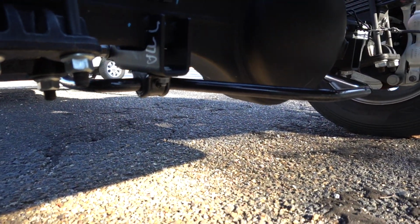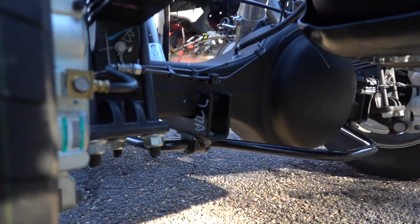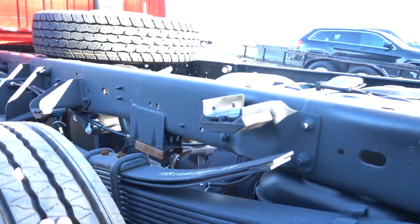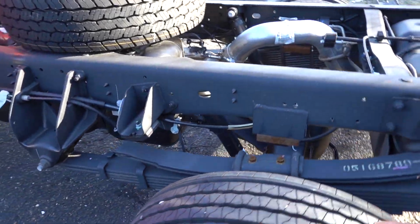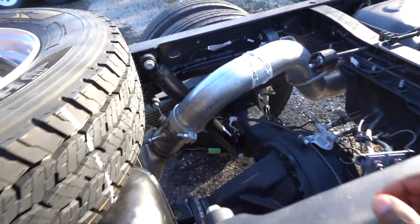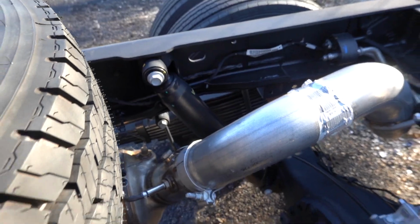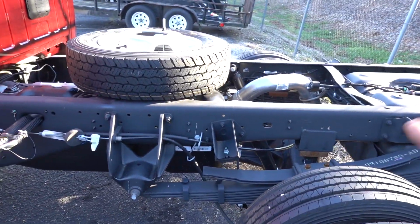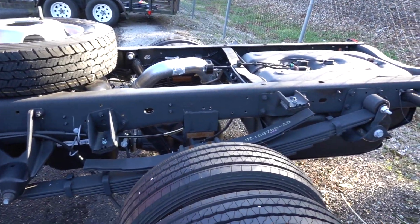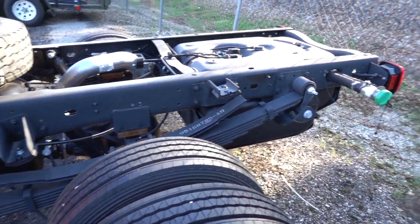And they still put sway bars even on the cab chassis. For some reason, I thought that they took them off. I knew they always put the front one on, but they still have them on here. They still give you shock absorbers, but you will need to add weight to this truck. This truck's gonna ride like crap if you drive it like this. It's just gonna be terrible. There is no air suspension option too.